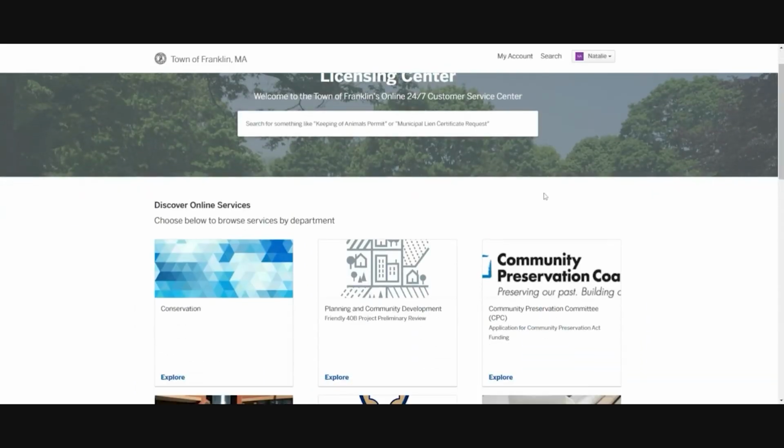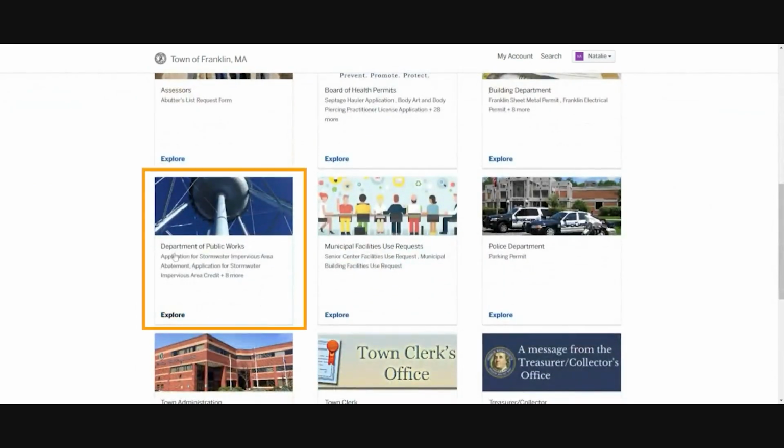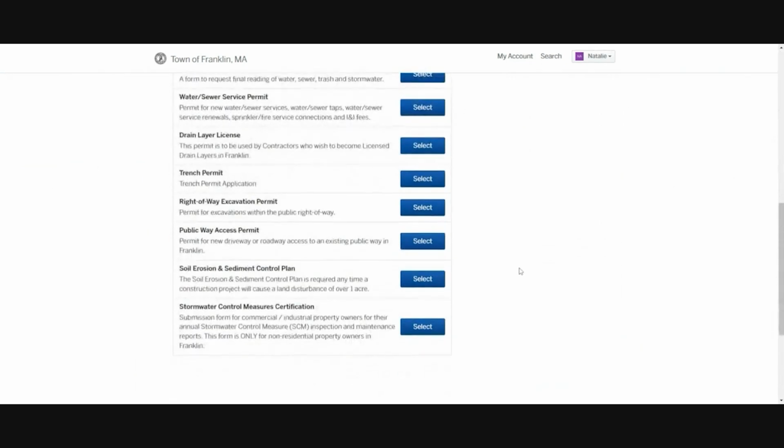And once that loads up, you're in our licensing center. And you would look for the Department of Public Works section. Click on that. And that will bring you a list of all our available permits, licenses, certifications, including the Stormwater Control Measures certification that you are looking to fill out with me today.